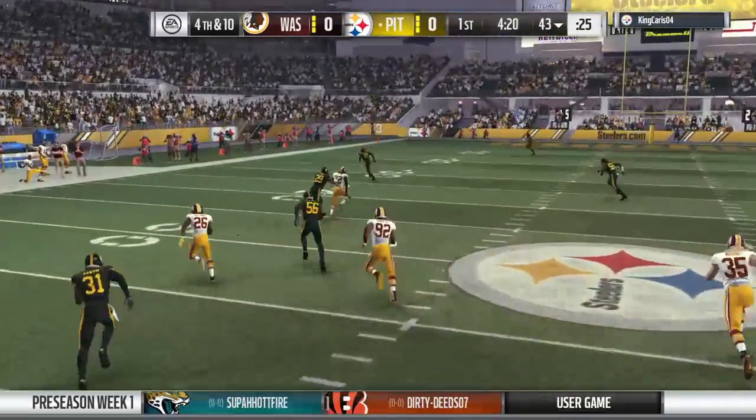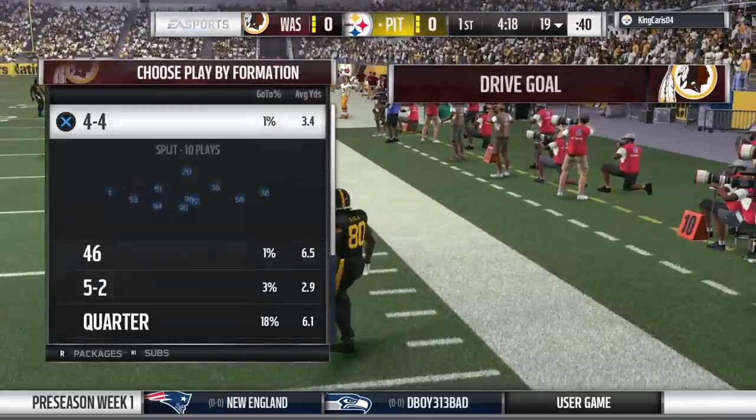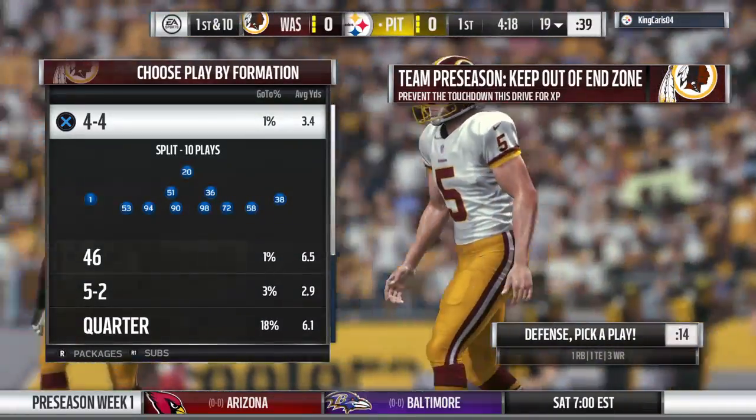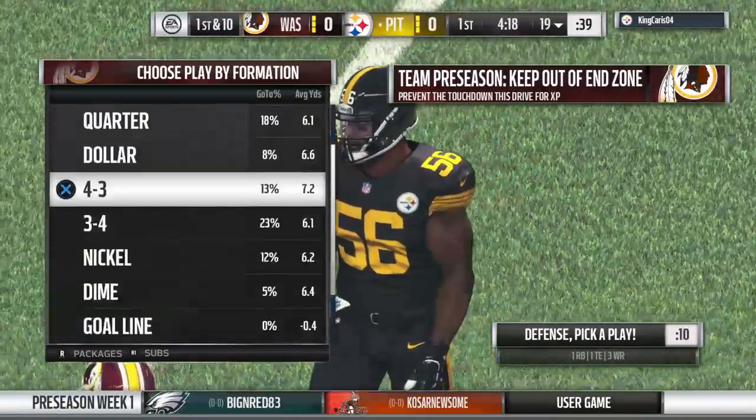The kick's away as he angles this one for the sideline. And this is going to be ruled out, I think, just inside the 20. Yes, it will. Side judge calls it at the 19-yard line. And Pittsburgh getting set to take the field.